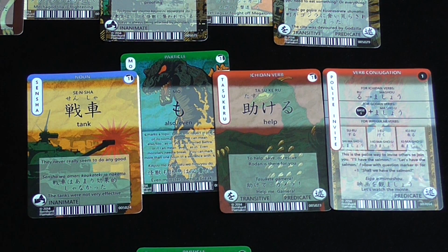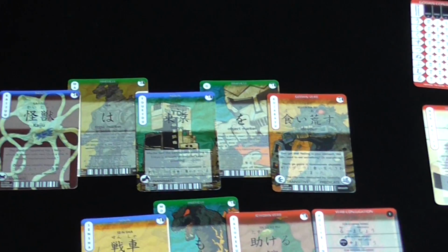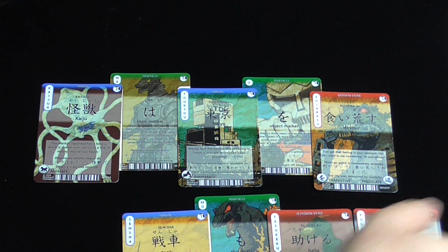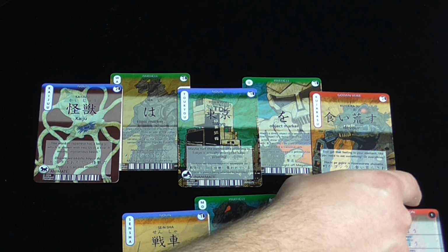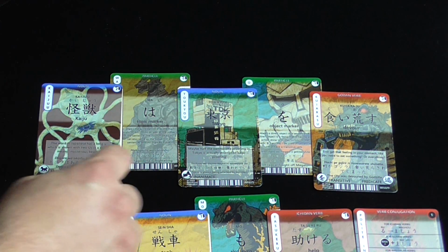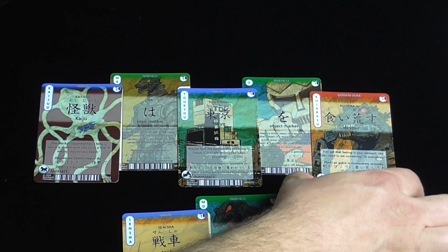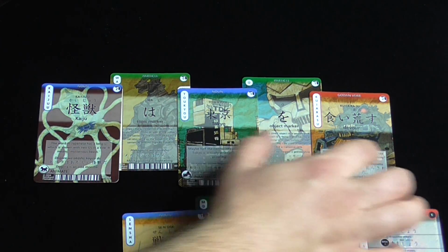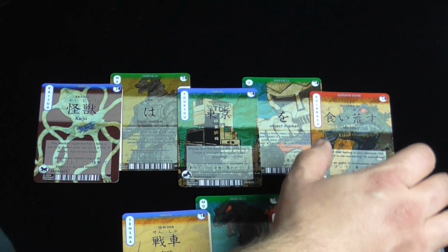Alright. So, third and final, I'm going to conjugate a Godan verb for you. It's just a slightly different conjugation method. This says kaiju wa Tokyo o kuyarasu. And that means monsters as the subject of the sentence, Tokyo is the object of the sentence, and kuyarasu, devour, is the verb. So, monsters devour Tokyo. This is how you can say that in Japanese. Kaiju wa Tokyo o kuyarasu.